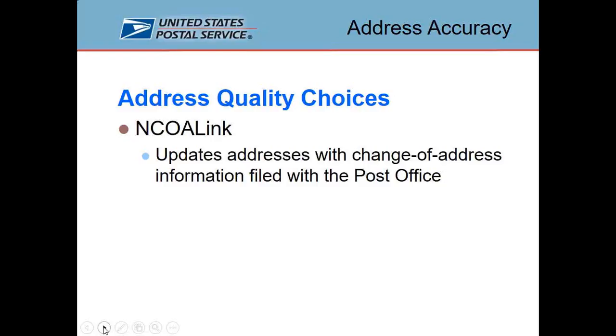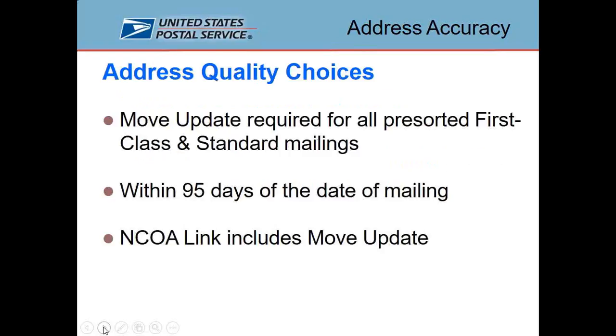Another part of the address qualifications is the Move Update, which is required on all pre-sort first class and standard mail within 95 days of the date of mailing. So that has to run through that system and update to make sure that all the people that have moved are out of that mailing list. And NCOA Link includes the Move Update.